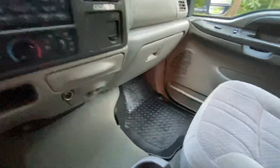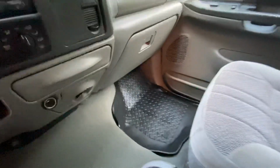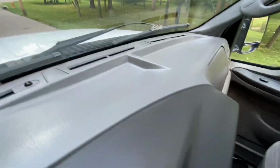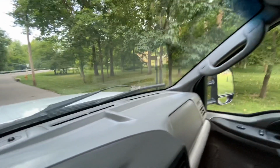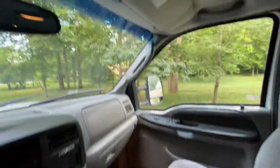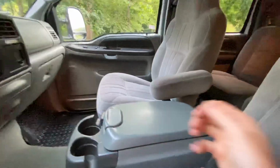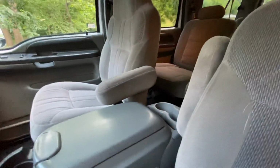You also see the Husky brand floor liners. They're made in America. They protect the carpet really well. See how the dash isn't faded or cracked anywhere. There's no big rips, no big stains anywhere in the interior.